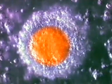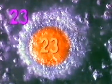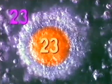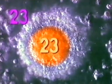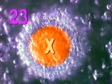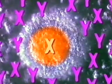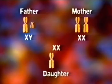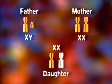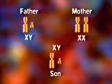So how is our sex determined? A man's sperm has 23 chromosomes, and so does the woman's egg. Out of these 23 pairs of chromosomes are 2 sex-determining chromosomes. The woman's egg always carries an X chromosome, while the man's sperm can carry an X or Y chromosome. When a man passes his X chromosome to combine with the woman's X chromosome, they will have a girl. When a man passes his Y chromosome to combine with the woman's X chromosome, they will have a boy.